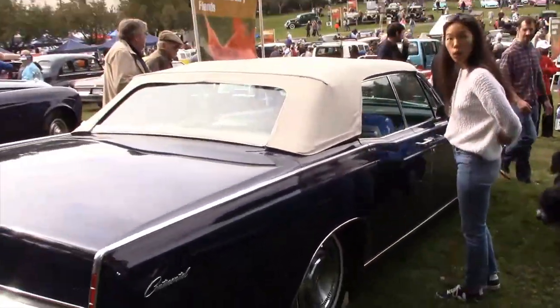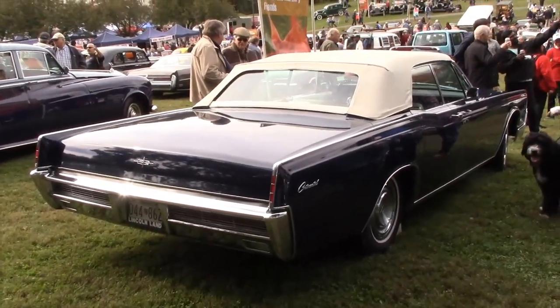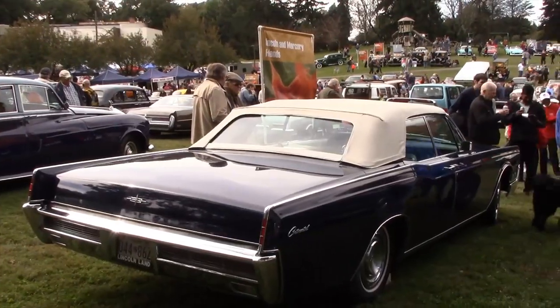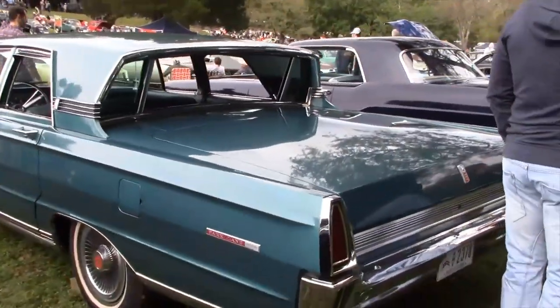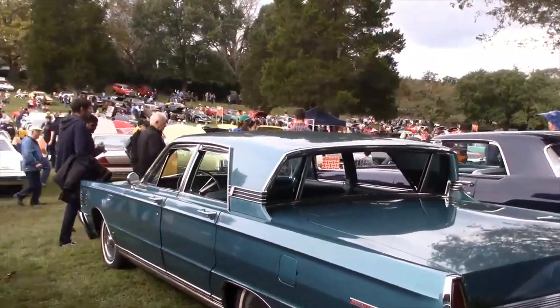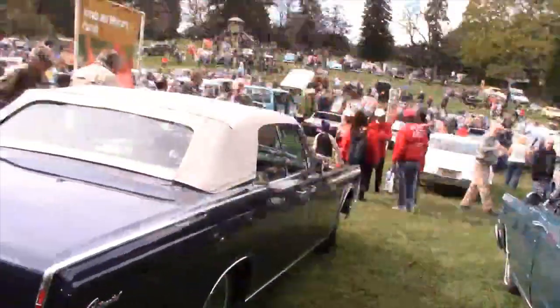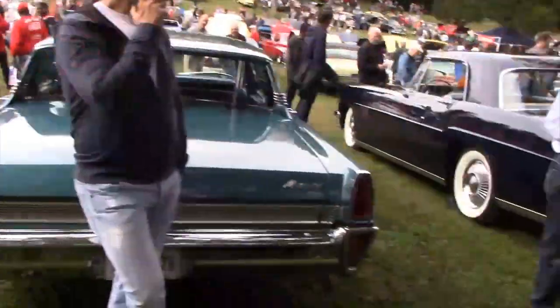Lincoln Continental with the suicide doors. And it's a convertible. This is not too dissimilar from the Kennedy car, actually. Which stretched a bit, but wow, suicide doors on a convertible, no B pillar, that's pretty cool. Park Lane, very, very cool. Mercury Park Lane, wow. Ford Lincoln Mercury, very cool.